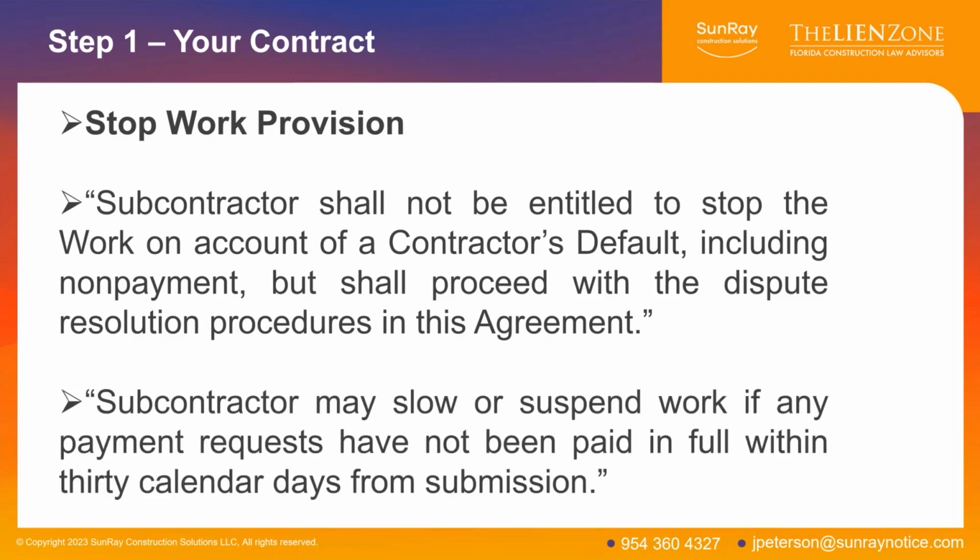So what you need to do is add a provision to your subcontract that says something like, subcontractor may slow or suspend work if any payment requests have not been paid in full within 30 calendar days from submission. So what does this mean? This means, okay, if you don't pay me, I get to stop work.